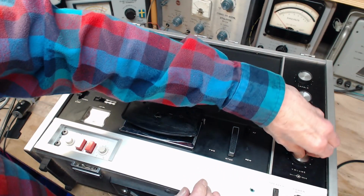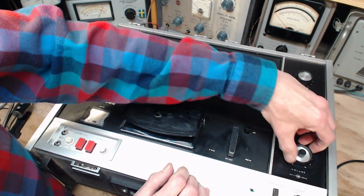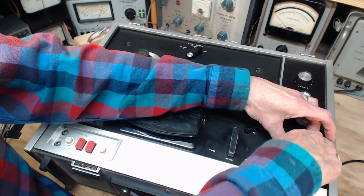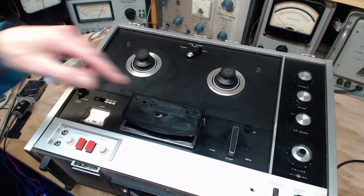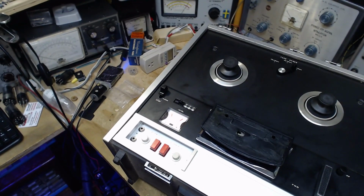yeah, there's an inside volume control. So the idea of this is you kind of set the balance the way you like it, and then you just turn the outside one and see the inside knob goes with it. That's a common way of handling it. Speaker on and off. Power on and off, a little green light. And over here, and you know, I bet you there's a secret door here.